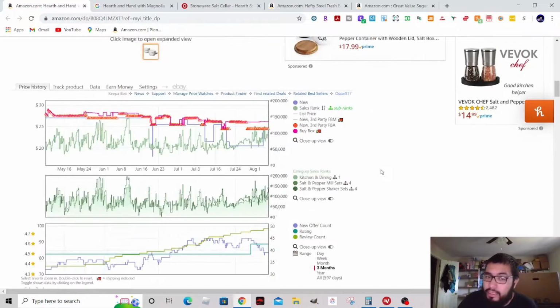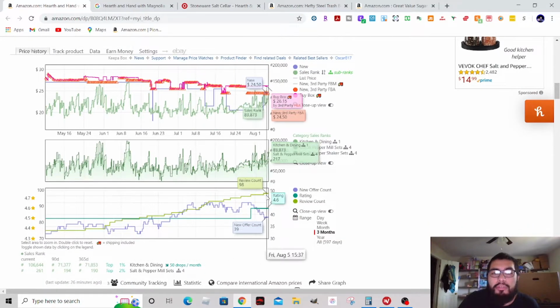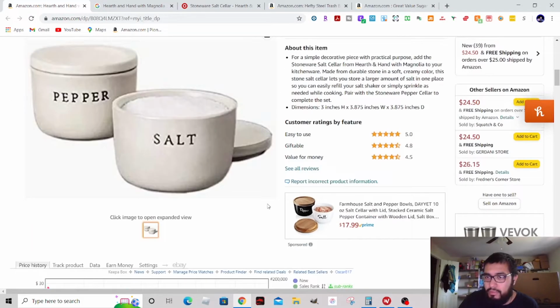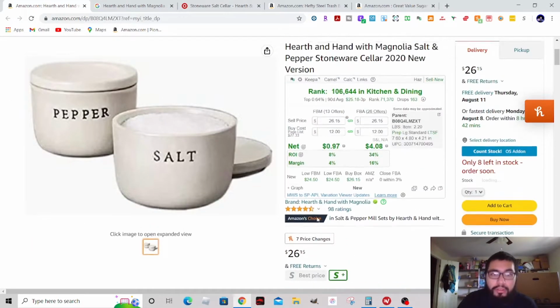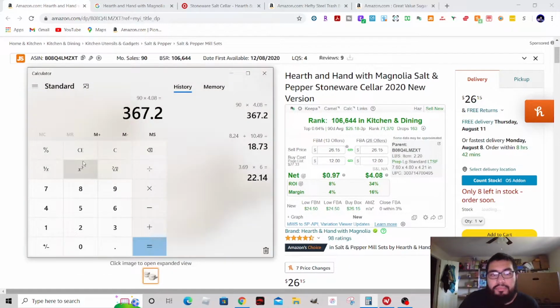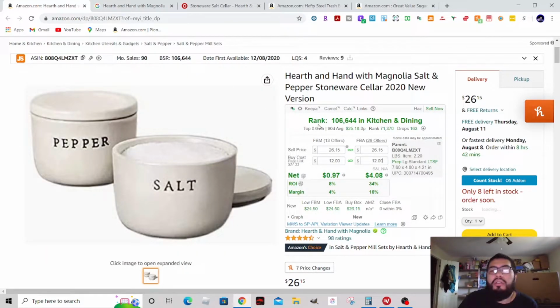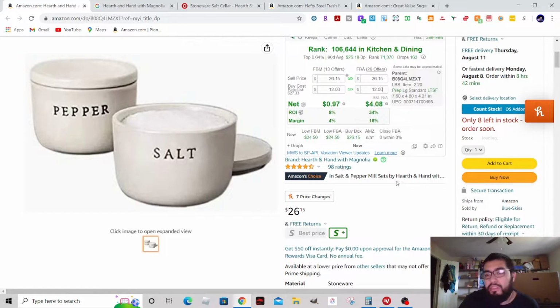Now keep in mind, you are sharing the buy box with a ton of other sellers. You may be sharing it with like 30 other sellers possibly. So you won't get all of those 90 sales to yourself. But even if you get, I don't know, let's say 10 of them, 10 times 4.08. Now you're making $40 at least. So $40 is not too bad, I mean, you only need to send 10 of these a month. They'll sell out and you make a quick $40. But this is what you're gonna make regardless on this product.